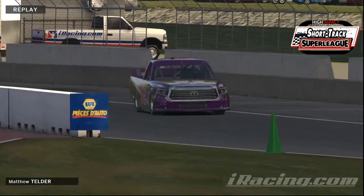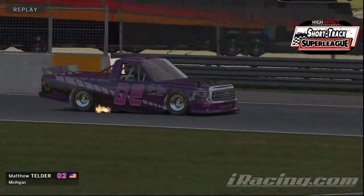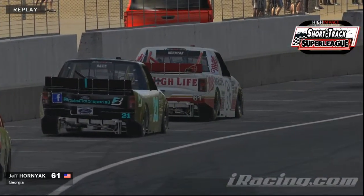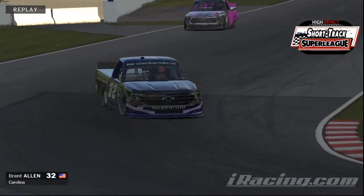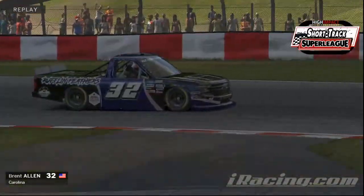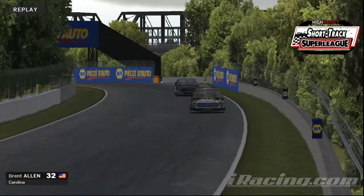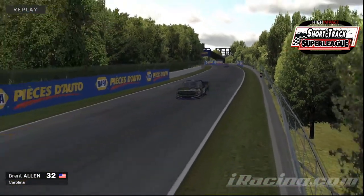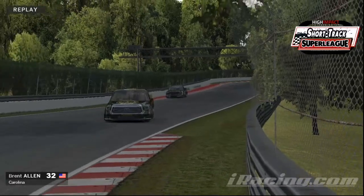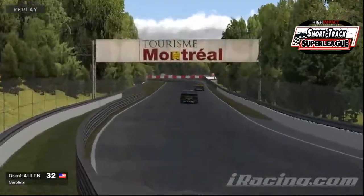Let's go check on Telder. He's getting ready to go back out in the 02 car, still in 6th position. The field is stretched out really significantly. Jeff Horniak has lost his 7th position now to Brent Allen. There you see him going by. This is where the exit of the pit lane is, so he's picking up a position here in the 32 car. Looks like Brandt is behind.